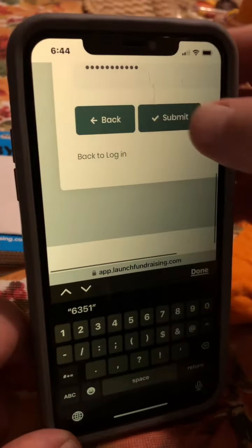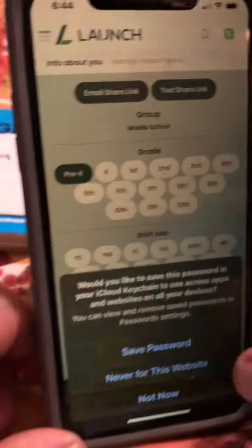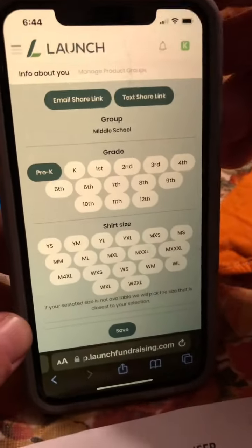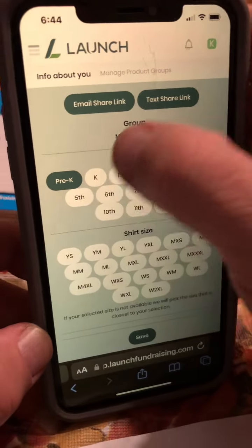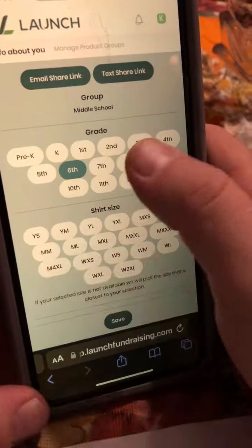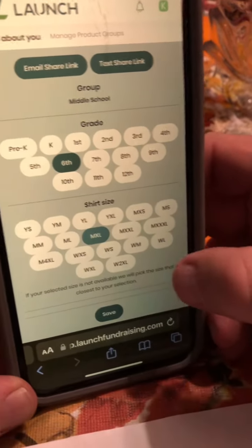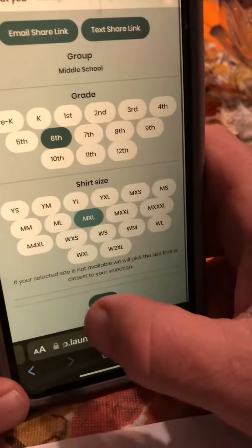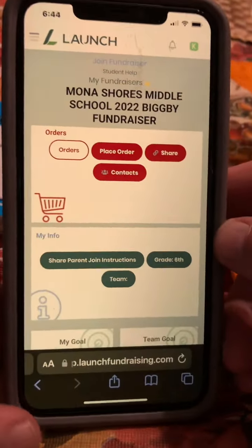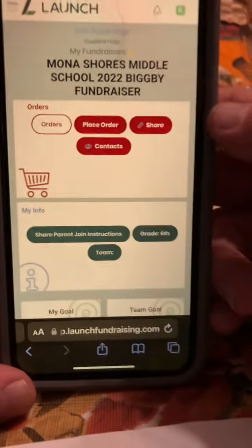Right. So we did an alternate phone number, and now we are ready to go. We're going to click on save password and make it easy for me next time. I'm going to tell them what grade we're in that we're doing this for. Shirt size, we've got youth sizes all the way through men's and women's sizes. And now it's going to take you right here. That is the hardest part of it all, but it's actually quite simple.